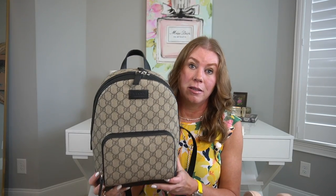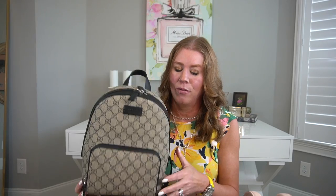I didn't think I was a backpack girl, but I am excited to use this summer, and it is definitely going on a trip with me. I cannot wait for that.